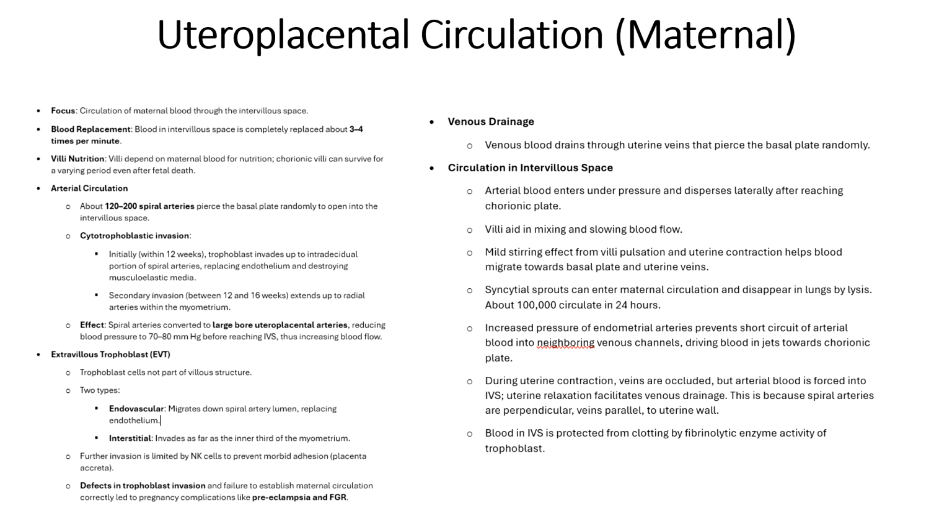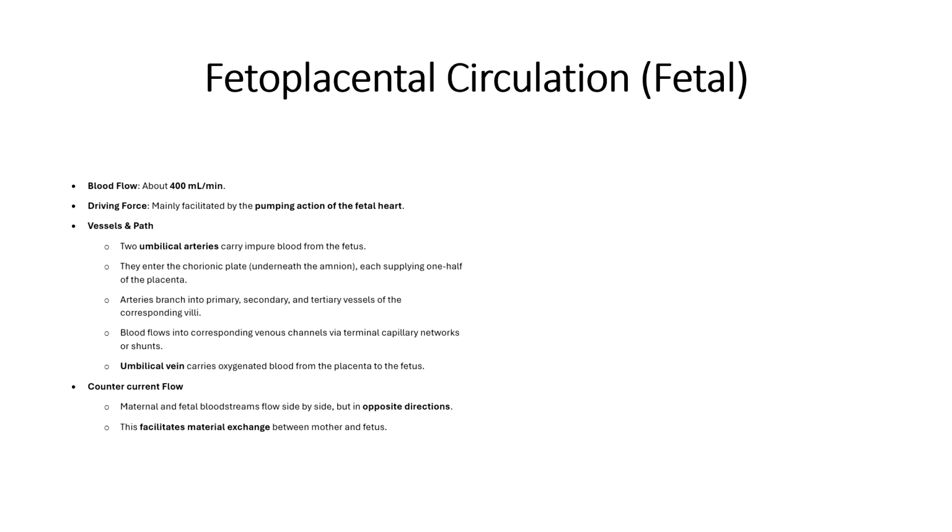You mentioned tiny bits of the placenta breaking off. Yeah. Syncytial sprouts. That's right. Tiny fragments of the outer syncytial layer are shed into the maternal bloodstream, maybe 100,000 in 24 hours. They circulate and are then naturally cleared, mostly by the mother's lungs. Doesn't seem to cause any harm. And how does all that blood not clot in there? Good question. The trophoblast cells produce fibrinolytic enzymes, natural blood thinners basically, which helps prevent clotting within the intervillous space.